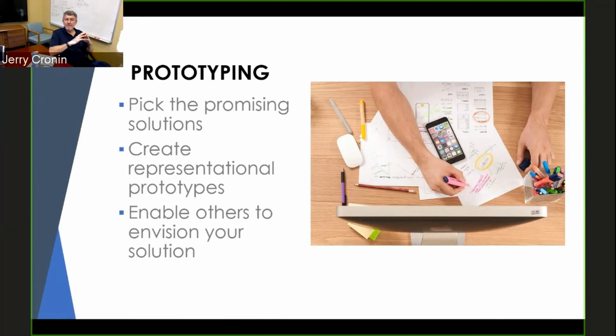As you get towards the end of ideation, the same thing happens to you that happens towards the end of the empathy phase. All of a sudden, patterns start to appear. Aha moments occur. And you start saying, gosh, we can think of two or three of those ideas that really seem to solve the problems. So you kind of scrape away the other ones because you can't do everything at once, and you do what they call prototyping. The idea of prototyping is you pick the most promising solutions, and then you're going to build representations of those solutions.